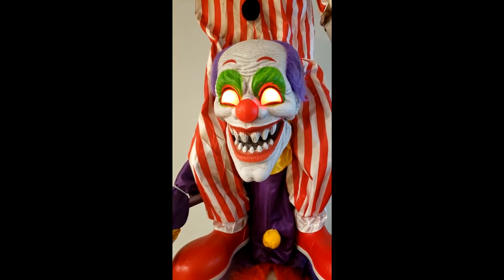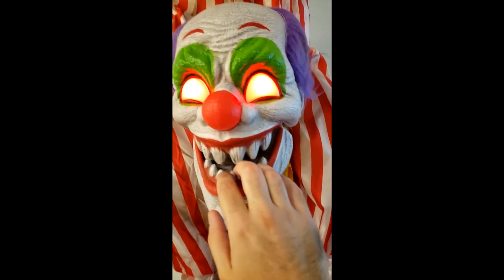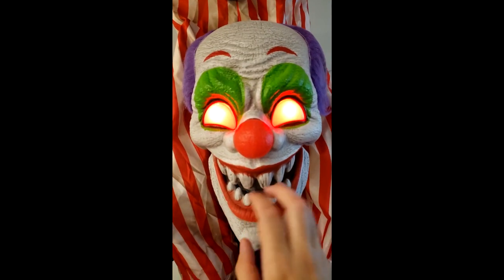Here's the purple clown with the red glowing eyes. Has the more obvious grin. I mean, they're all sculpted with a grin on their face. It's just this one seems to be the most obvious.